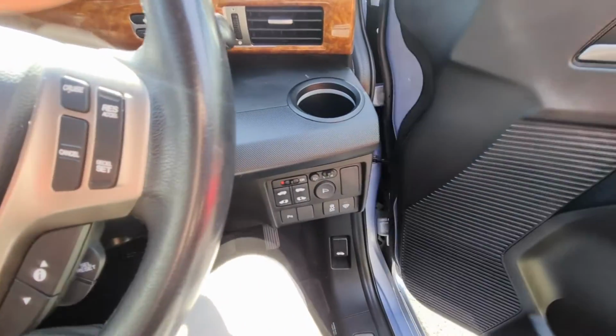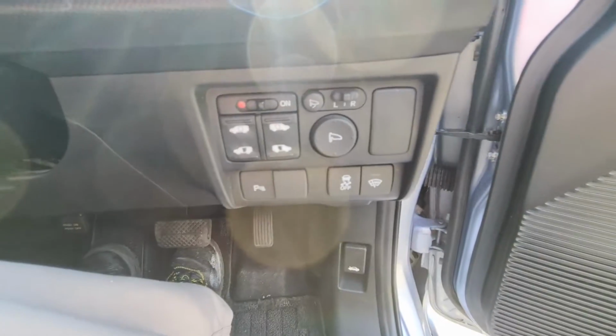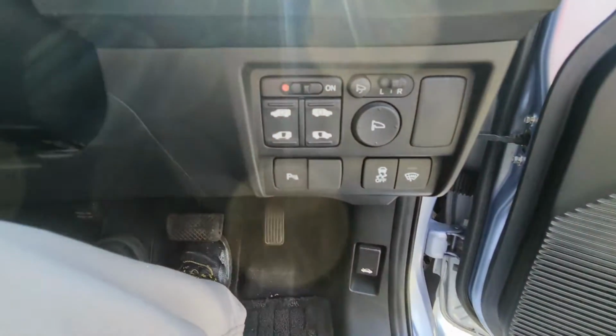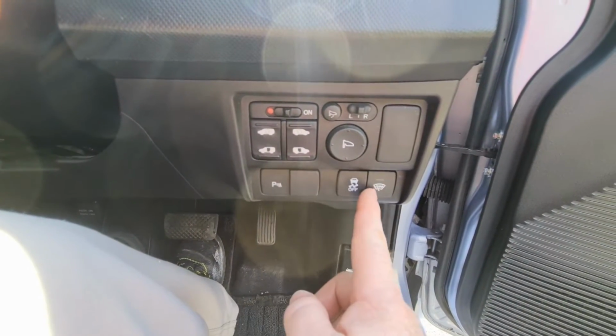I need to open the door because it's really hot today. Well, I say really hot, for here it is. On the side, let's go through these. Oops, sorry about the finger. Parking sensors on and off.